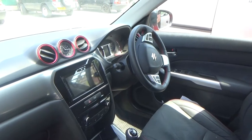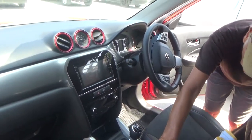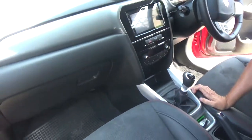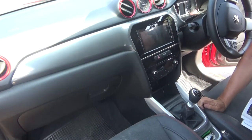This is the interior, guys. You see, it's very hot in here, so we're going to bung the aircon on in a second, because it's so hot in here. It's got six gears. And is it quick, Rod? Yeah, it's quick. Very responsive.